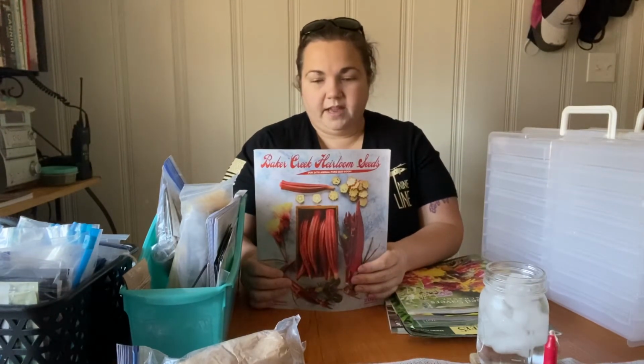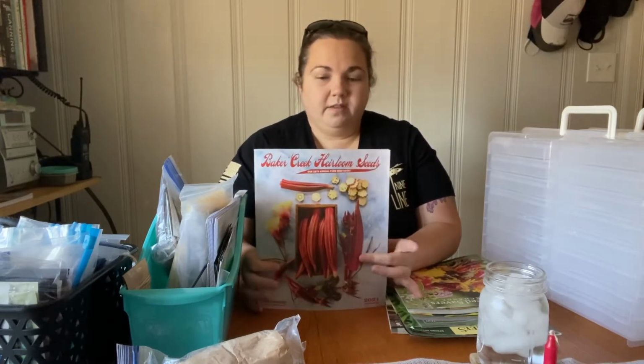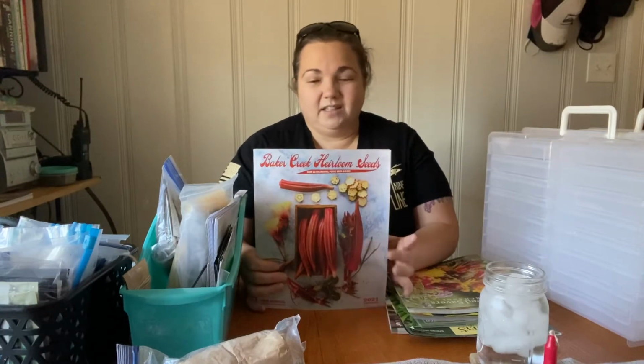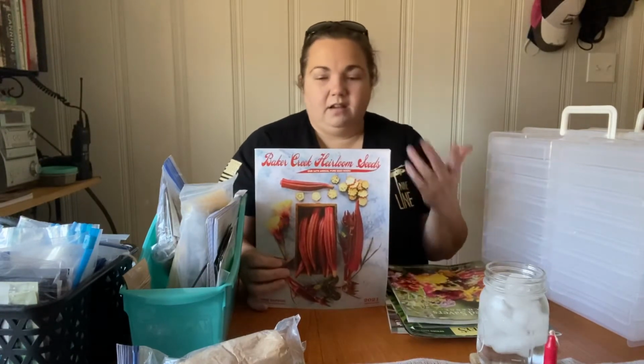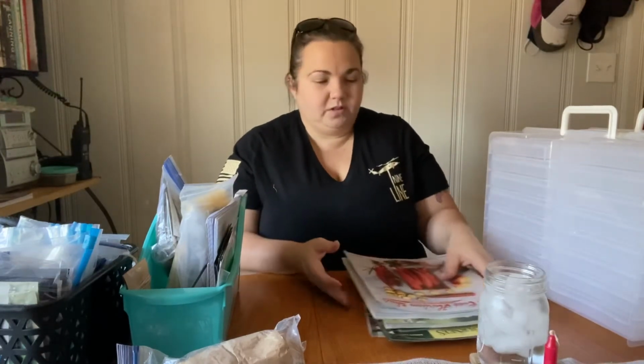And then you have Baker Creek. I have ordered quite a bit from them. They do have a really good germination rate, and when you order from them, they have free shipping, and they send you a free pack of seed to go along with your order. So I actually am going to order some more wasabi radish from them.